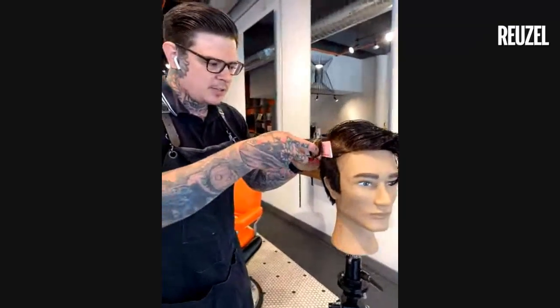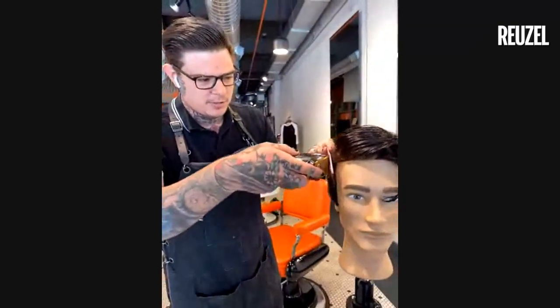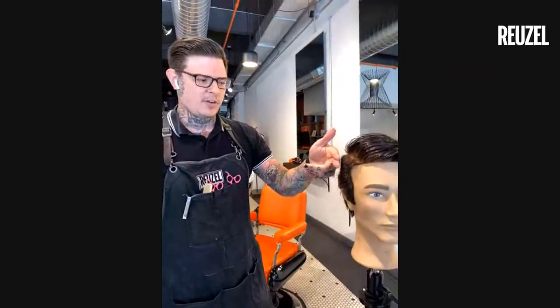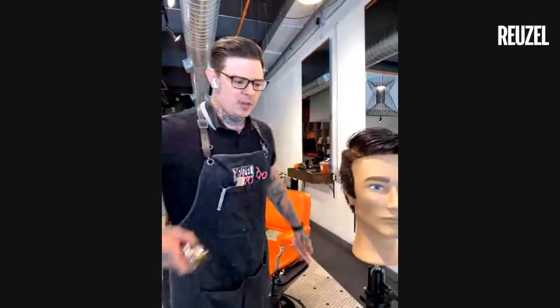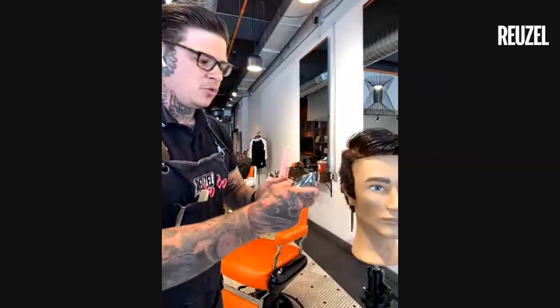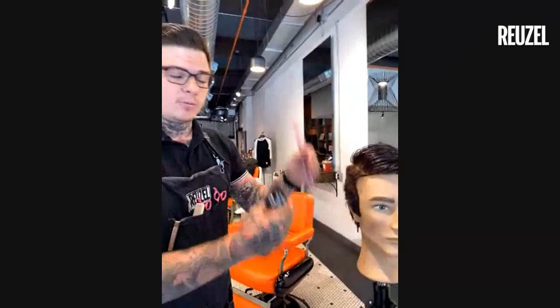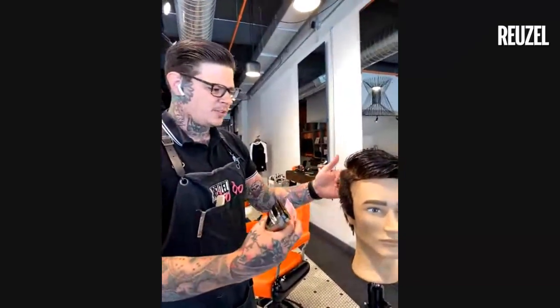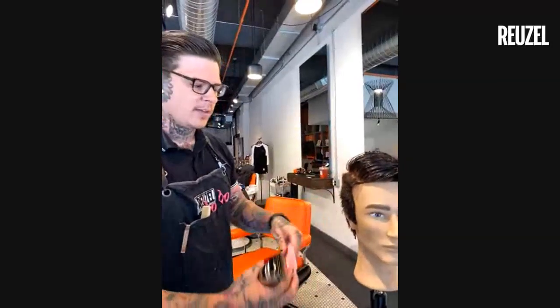What I try to teach my students a lot of the time is that if you start at the top, you're going to save whatever hair you want to work on. But if you start at the bottom and go straight in from the bottom, you might push the hair up too far and you don't have any room to work. So I like using this technique because it allows me to have a security blanket of hair, if you will. That way I don't take too much off.